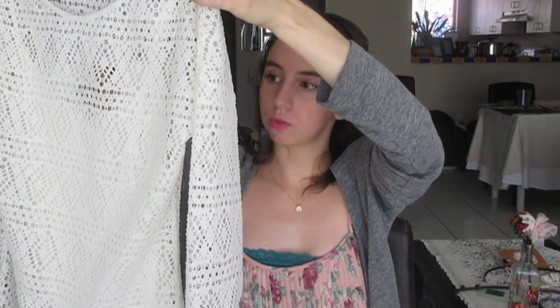Now I have a dress. This reminds me a lot of a Lilly Pulitzer dress in shape, not necessarily in style, and I think it fits really cool.